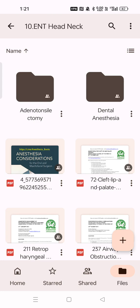Okay, then another thing is that this ear surgery may involve the area of the vestibulocochlear nerve and the vestibular system. There will be a high risk for PONV, post-operative nausea and vomiting. So you have to take care of these things.